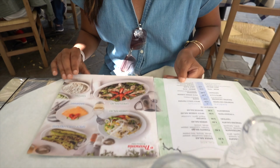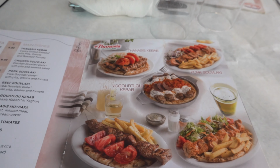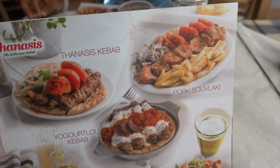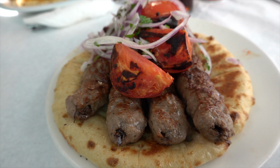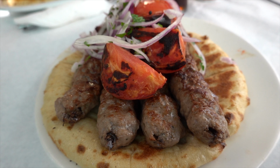At this point, we were starving, and I'm not exactly sure how long it took for our lunch to arrive, but it felt like forever. The menu is fairly simple. There's just a handful of main courses you can choose from, and 2 or 3 salad options. The most popular is the Nasis Kabobs, and then it's the chicken Souvlaki. So the kebabs are a mix of lamb and beef over a pita and topped with tomatoes and onions.